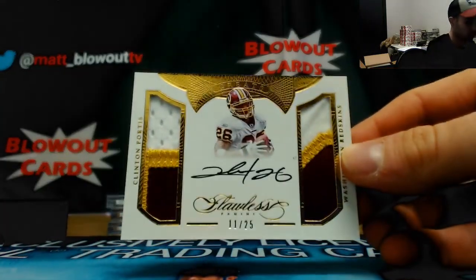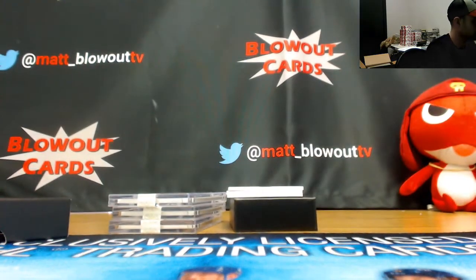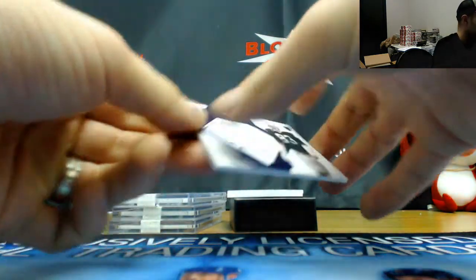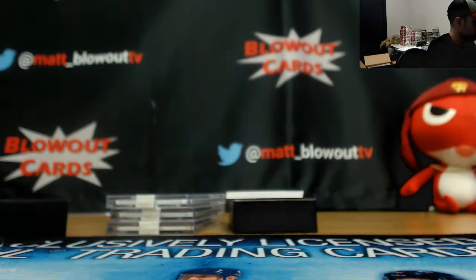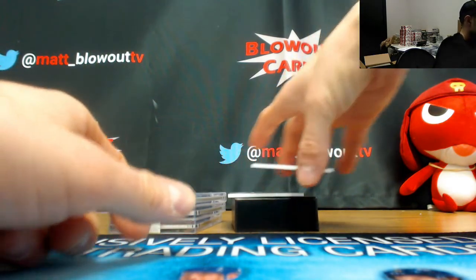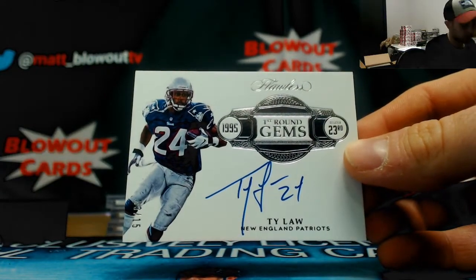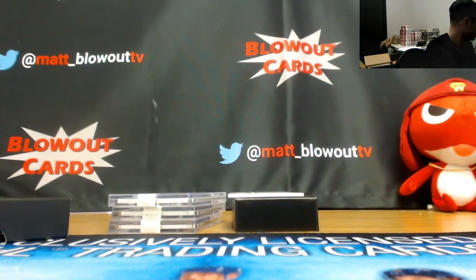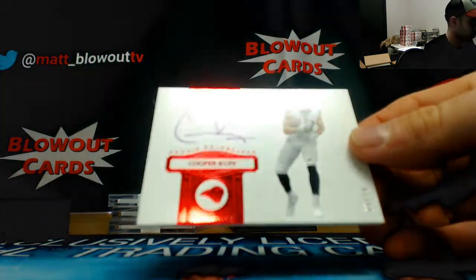11 of 25. Dual patch autograph. Clinton Portis. Number 3 of 5. All Pro Inc. Ted Hendricks. First round gems, signatures, Ty Law, to 15. And last in the inner, autograph Cooper Kupp, number 4 of 10.